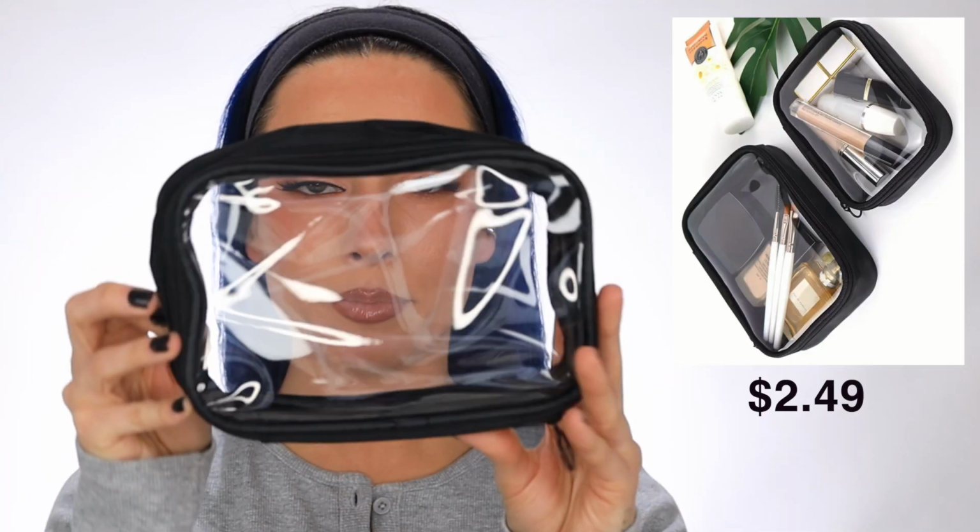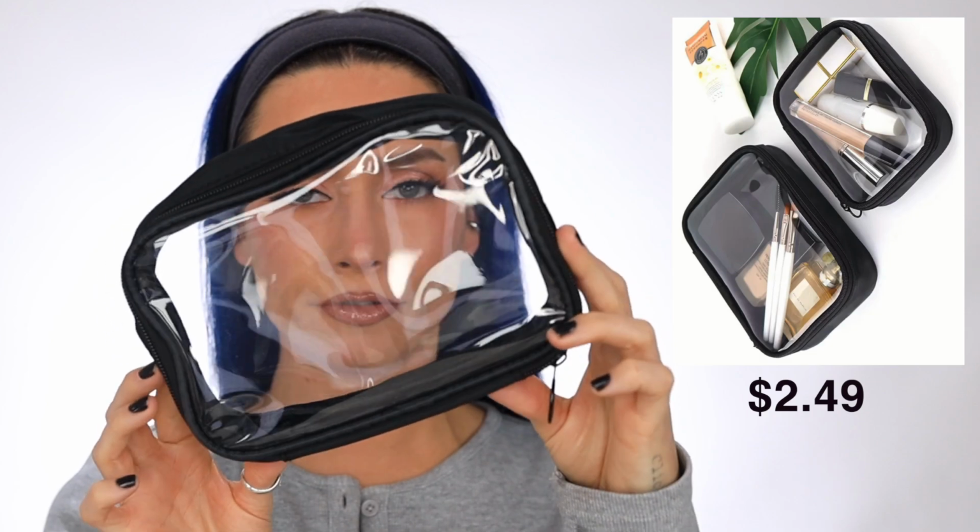I got a clear makeup organizing bag, so this is waterproof. This is great for when you're traveling. You can put all of your skincare products in here so that nothing leaks out into your bag.